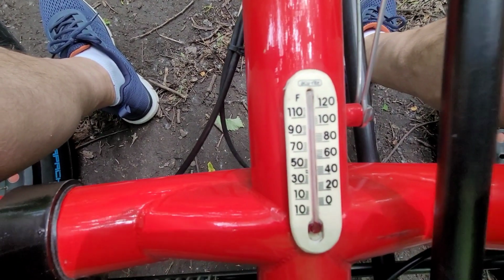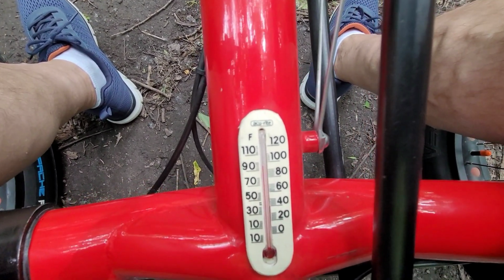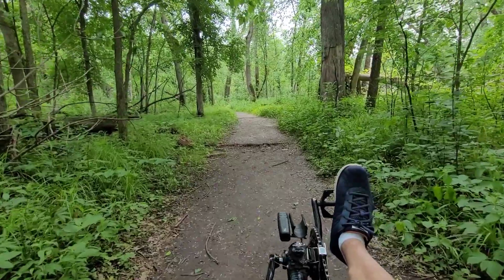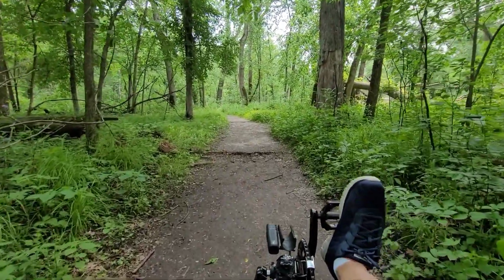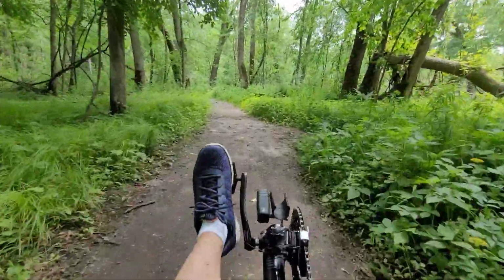Here's the temperature in the shade. What's that say, about 94. And then it's a dew point of 72, so it's really humid. And the bugs are gonna be good tonight. Mosquitoes won't wanna sit still too long.